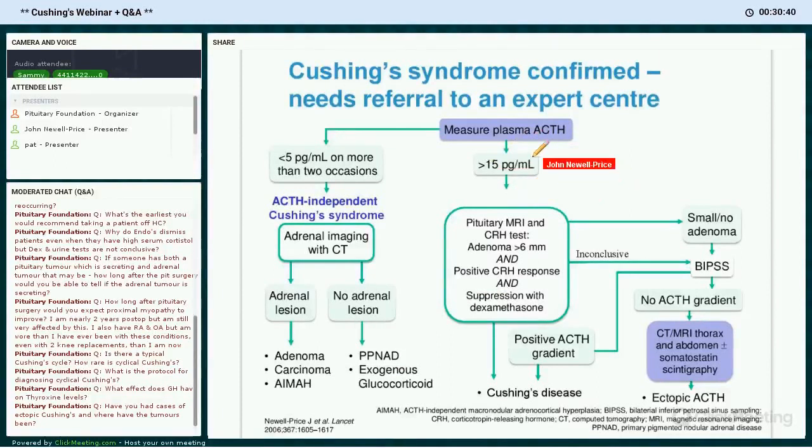Conversely, if the ACTH levels are consistently high, we would use pituitary MRI scans to look at the pituitary, and we would do a CRH test, which stands for corticotrophin releasing hormone test. In that circumstance, if the MRI scan clearly shows a pituitary lesion, and we usually recommend more than 6 millimeters, and there is a positive response to the CRH test, and there has been some suppression on dexamethasone, then this would be consistent with Cushing's disease, and many centres would be happy to consider recommending pituitary surgery.